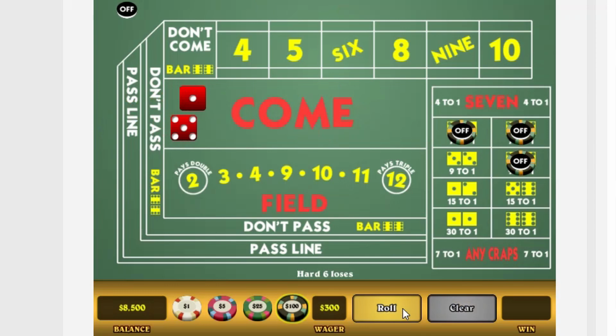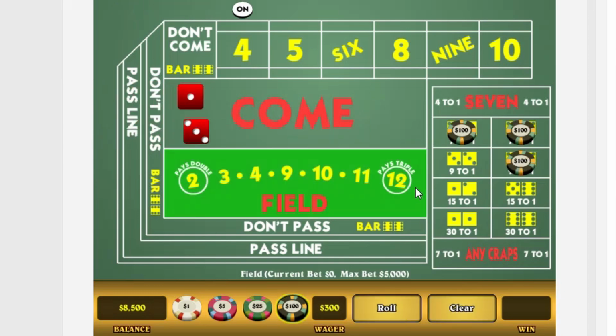We just rolled an easy 6, so we lost the bet on the hard 6. That was the point, so the other 3 temporarily get turned off. And let's remake that hardway bet on the 6, and our balance is now down to 8,400. And we just rolled an easy 6, so the hardway bet on the 6 lost. We just rolled an easy 8, so the hardway bet on an 8 just lost. And I am remaking these bets. Our balance is now at 8,200.